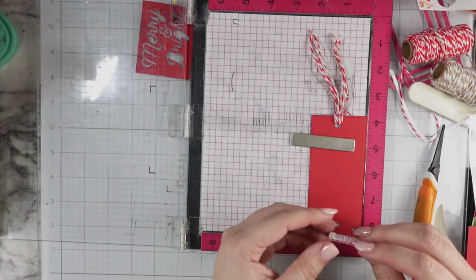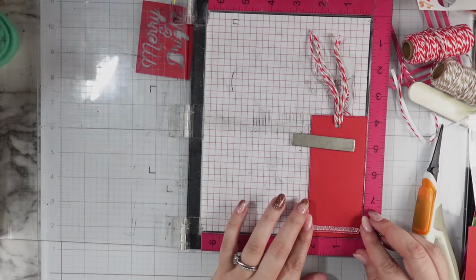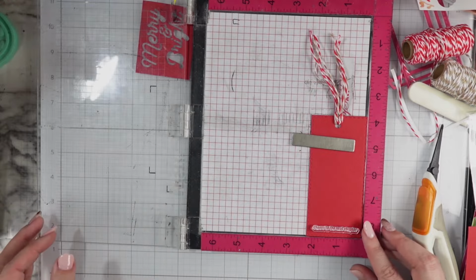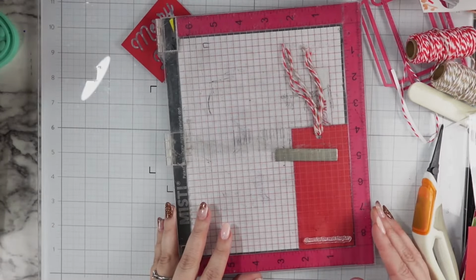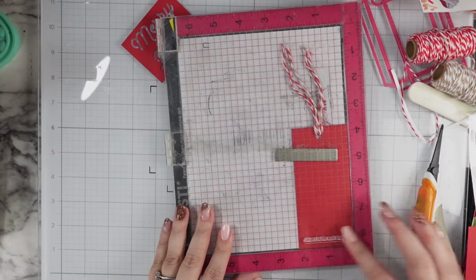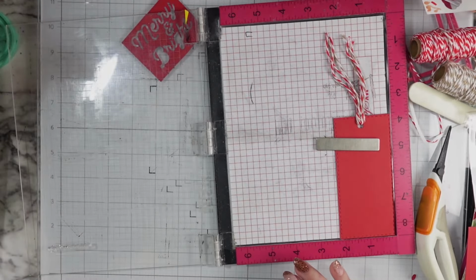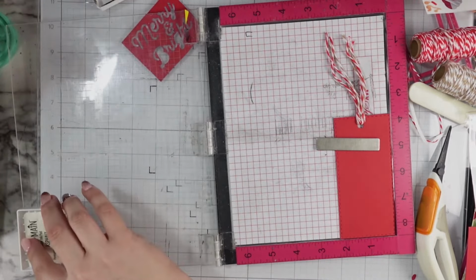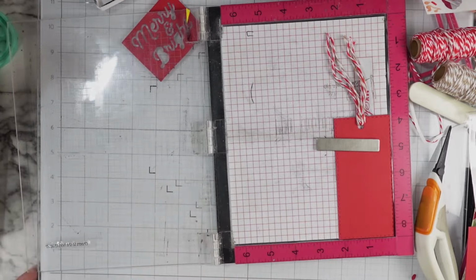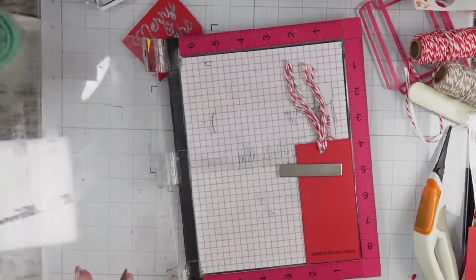Okay. Let's see. Cheers to the next chapter. Try to get that straight. Check it with my little misty door. It looks pretty good. This is very small, so I would not recommend this one being heat embossed, but you do what you want to do. Test it out if you want. I'm just going to go with some black ink.